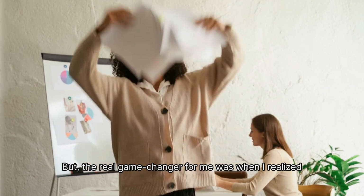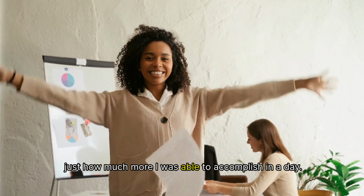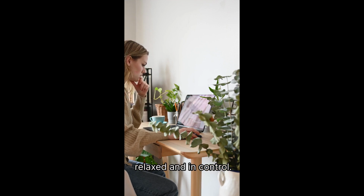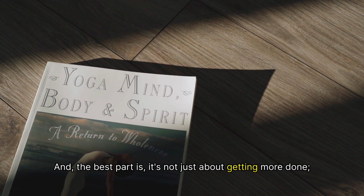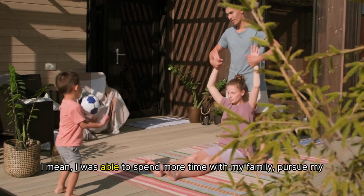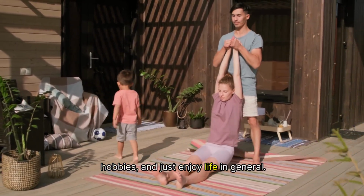But the real game changer for me was when I realized just how much more I was able to accomplish in a day. I mean, I was getting more done in less time, and I was feeling more relaxed and in control. It was like I had finally found the secret to productivity, you know? And the best part is it's not just about getting more done. It's about living a more balanced life. I mean, I was able to spend more time with my family, pursue my hobbies, and just enjoy life in general.